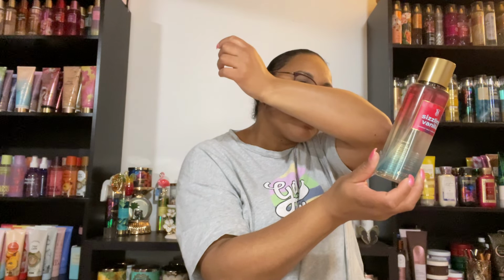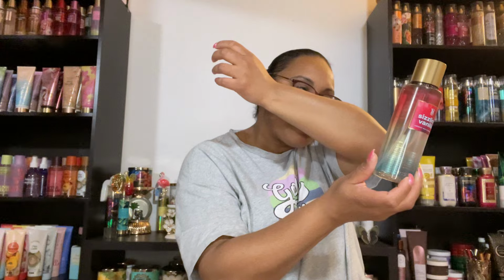I could smell a little bit of a mango, and I could smell a little bit of a citrusy scent going on. This is different. Victoria's Secret is known to do very, very good vanillas. I give them props for that. But this vanilla is very different. This vanilla is the type of vanilla that I've never smelled before from Victoria's Secret.